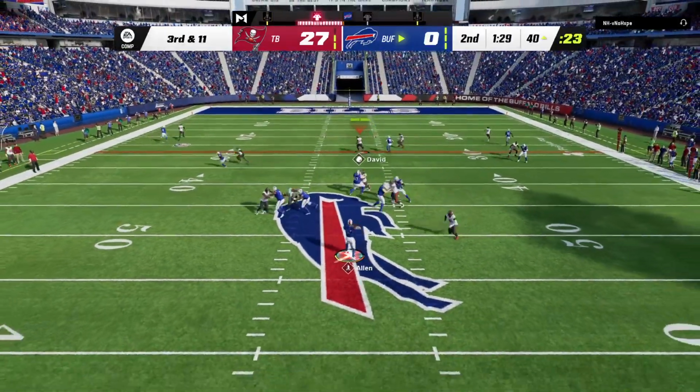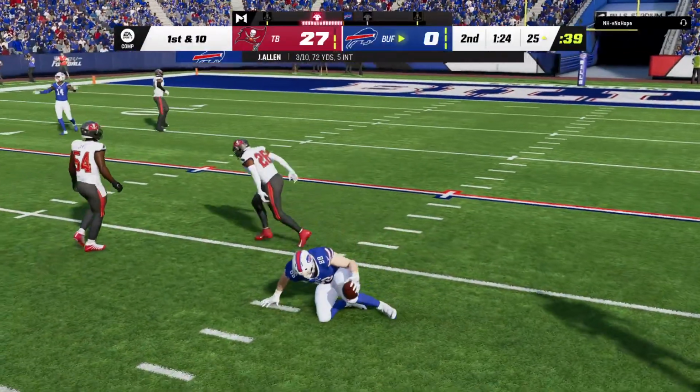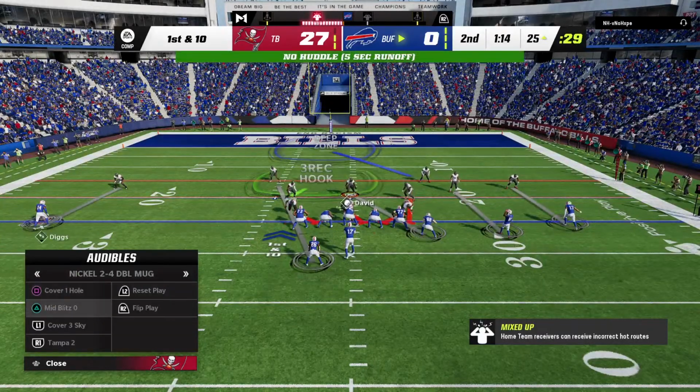Allen from the gun on 3rd down. Working the middle here. That's complete to Knox, the tight end. This offense finding its legs now. Here's another 1st and 10.